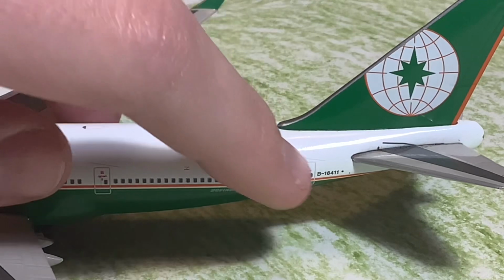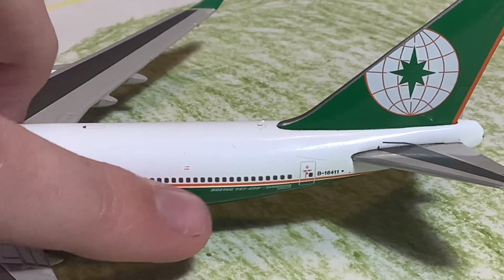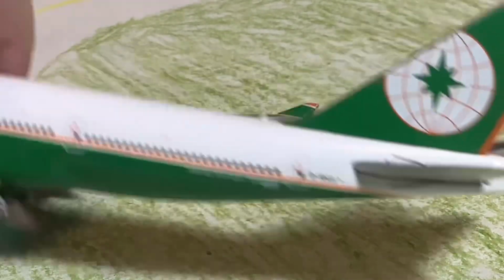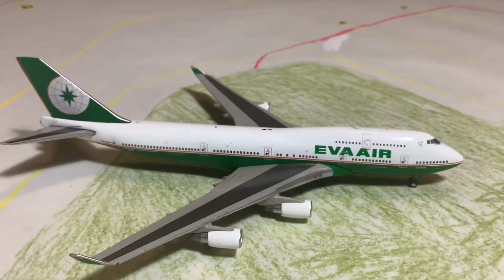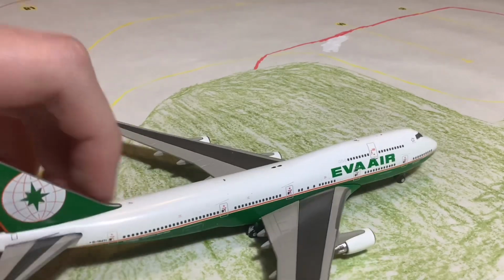Or I guess the B number, that's the registration, I suppose. B-16411. And then we have Boeing 747-400 and Evergreen Group, because EVA Air is part of Evergreen Group. So that's pretty cool. And I guess that's also where they get this color from, and probably where the name comes from as well. And also the Gemini Jet logo down here. And the landing gear, which rolls, and they tilt okay, as you can see. Actually, they tilt pretty well. It's a pretty nice model. Really good quality on this one by Gemini Jets. And I'm super glad to have it here as officially my first purchase from DG Pilot.